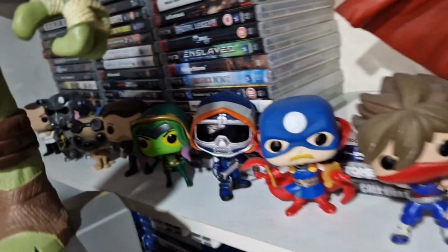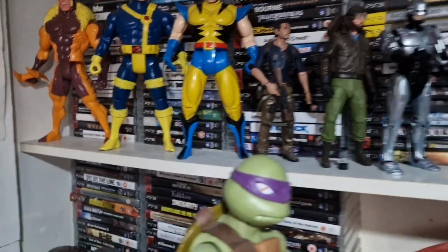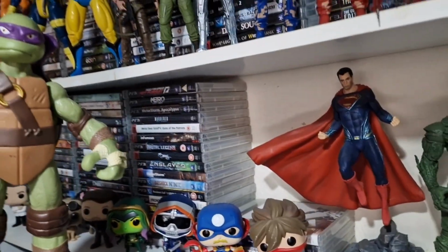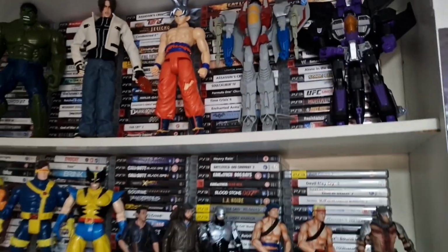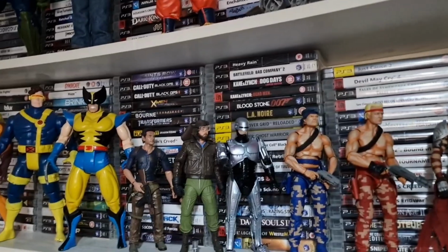I don't really collect Pops, but I've got a few, so they're kind of dotted around. So this shelf here is the games that I've finished already on the PS3, and then those two shelves, I've got hundreds of games still to play, man. And there are some absolute crackers in there.